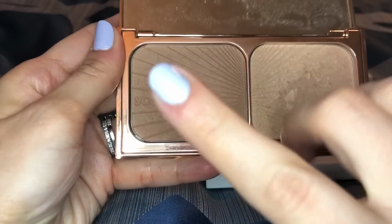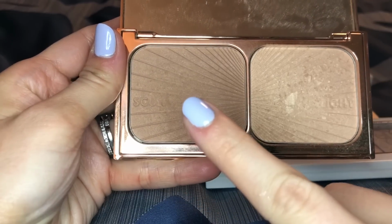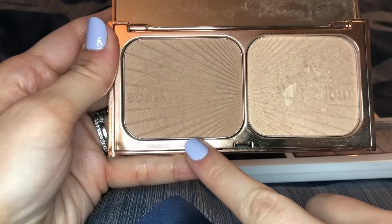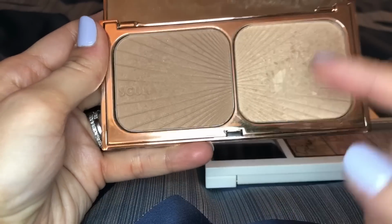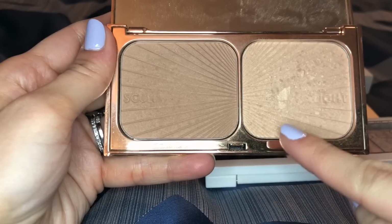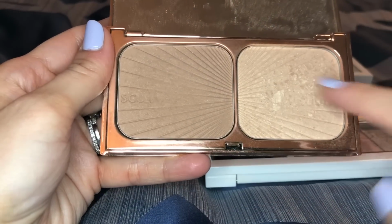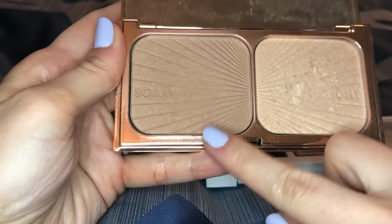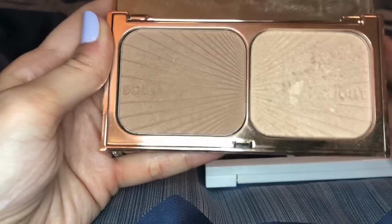This shade right here is so nice, and it is such a great formula. I really do wish that they sold this as a single because I would repurchase this, but I'm not in love with this highlight. I certainly have used it. You can see that I've used it quite a bit because I'll use this when I pull this out, but it's just not my favorite.